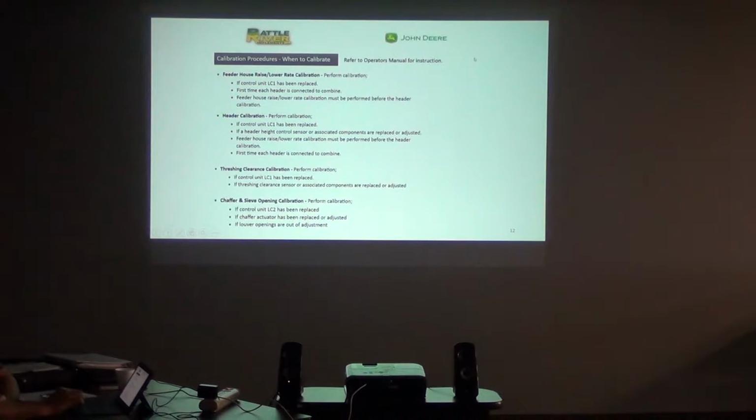Like for your up and down? Okay. Yeah, it's on the back side, on your back fingers. So there's 2 sets of buttons. One is for the fore-aft feeder house tilt. One is for the fore-aft tilt of a 600D header. We're just wondering if you can order that handle in so you have fingertip control for just a 600D header.